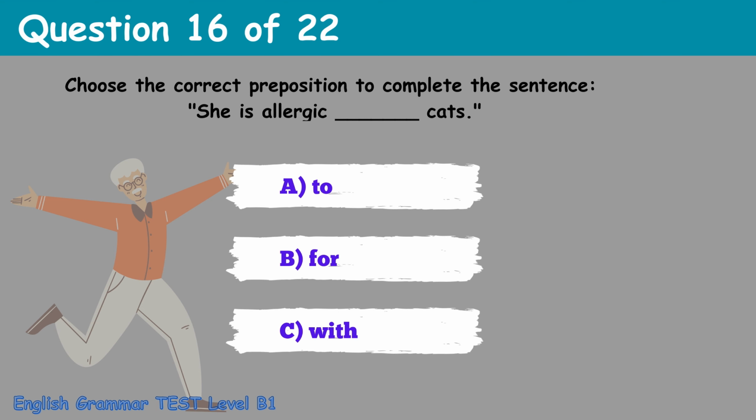Choose the correct preposition to complete the sentence. She is allergic ___ cats. A. To. B. For. C. With.